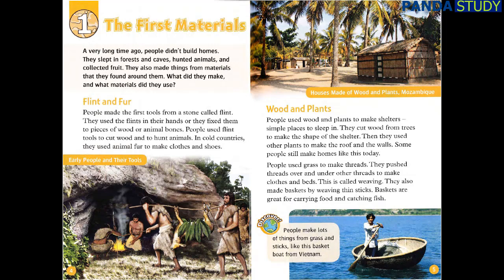Wood and plants. People used wood and plants to make shelters, simple places to sleep in. They cut wood from trees to make the shape of the shelter. Then they used other plants to make the roof and the walls. Some people still make homes like this today.